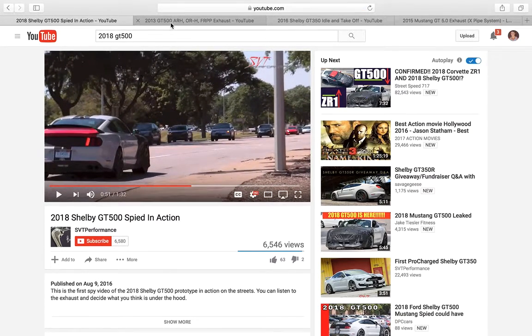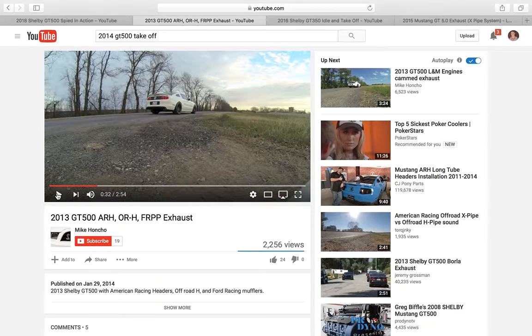All right, that's all we got. So let's listen to this one. This is a 13 GT500 with headers, off-road H pipe, and a Ford Racing exhaust.